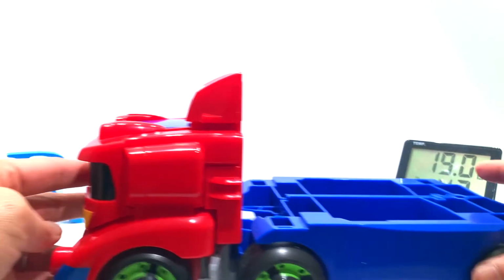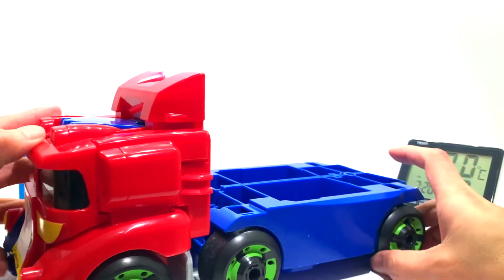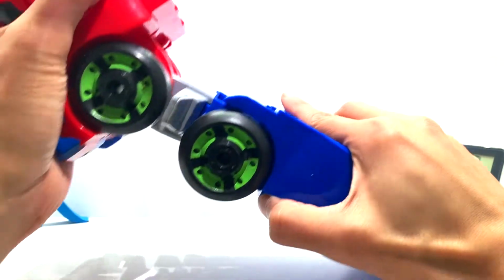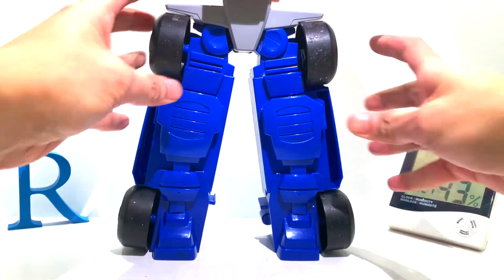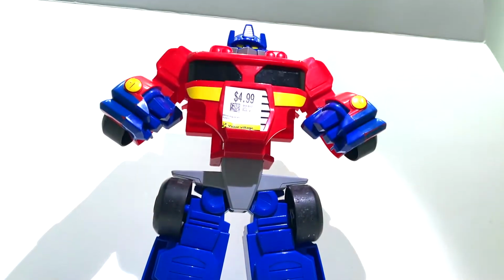Firstly, I found this big guy. It is pretty expensive for my taste, but it is big, so why not? Look at how big that is! And of course, it is a Rescue Bots Optimus Prime, and to transform him, you need to pop him off from there. And actually, he does kind of an auto transformation. Uh-oh, he's too big for the frame. Anyway, let's pan up just so that you can see him.